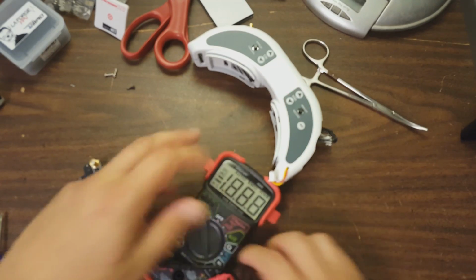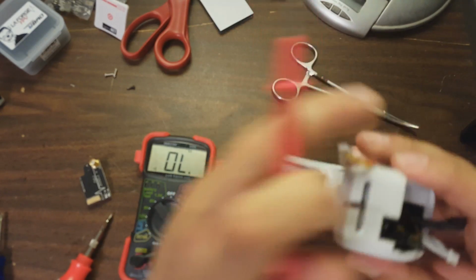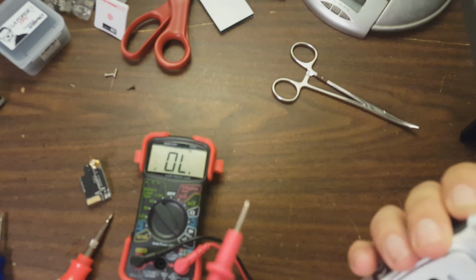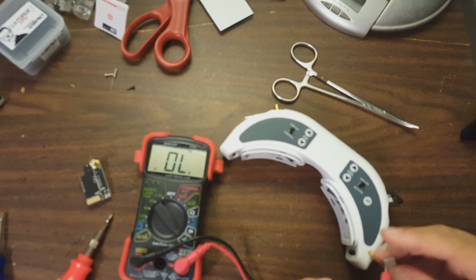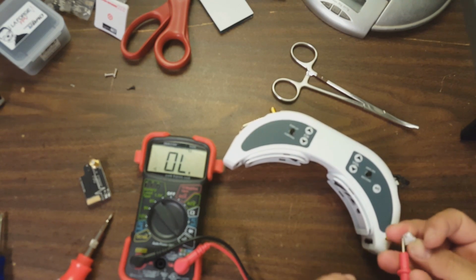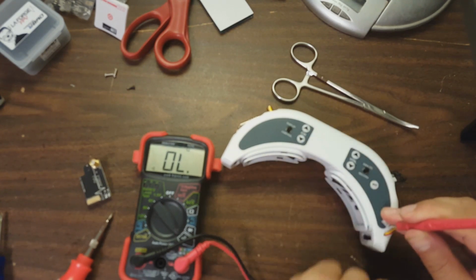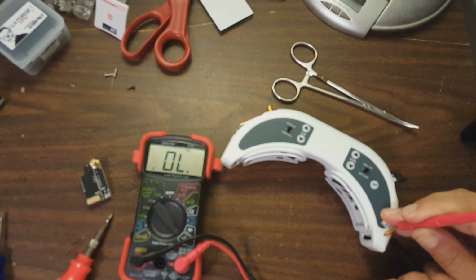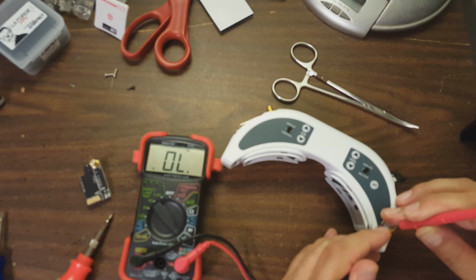And I'm ready to power up. So I'm going to do... I always do this test whenever I've been working on anything. It's usually unnecessary, but it's good to check. And we'll check. Where am I going to get ground from? Jeez, I don't know. Maybe here. Oh, so awkward. Okay, no continuity. Good.